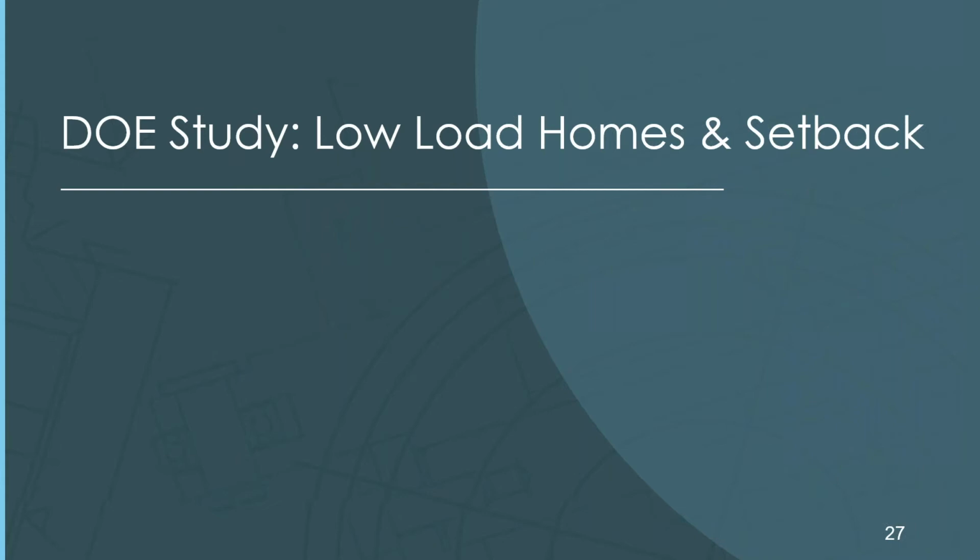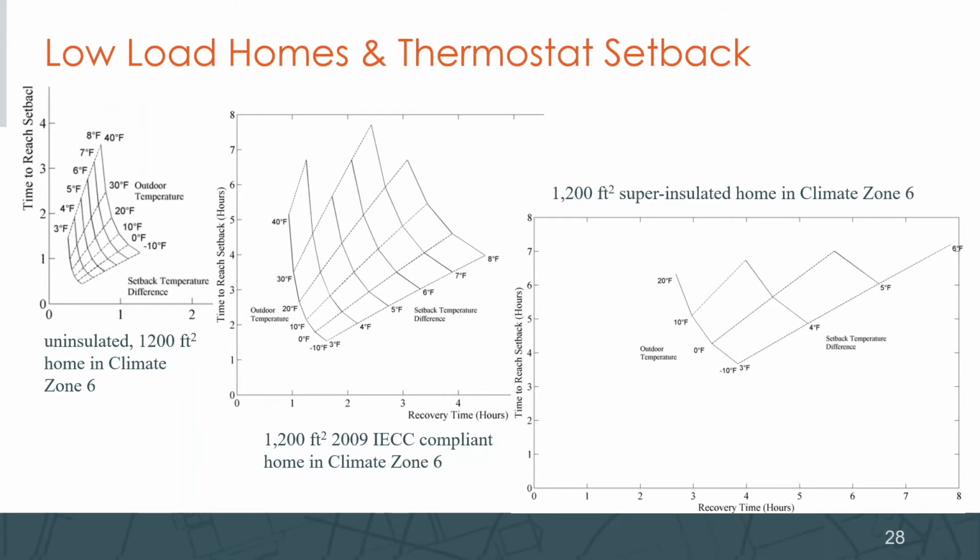So I want to talk about low load homes and setbacks, right? We've been told for years that we should turn back our setbacks at night, save energy, right? Well, you should right size your equipment to make it work better. But if you look at these response curves, so we looked at one home, 1,200 square foot in climate zone 6, and we changed the insulation level and the specific heat capacity of the buildings.